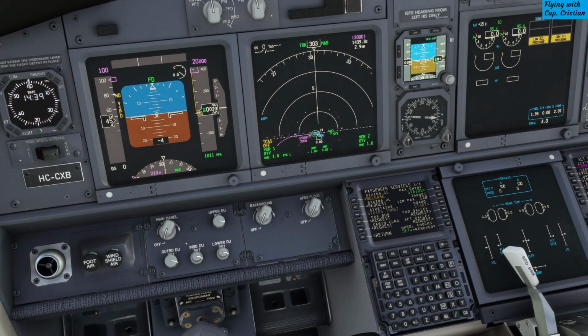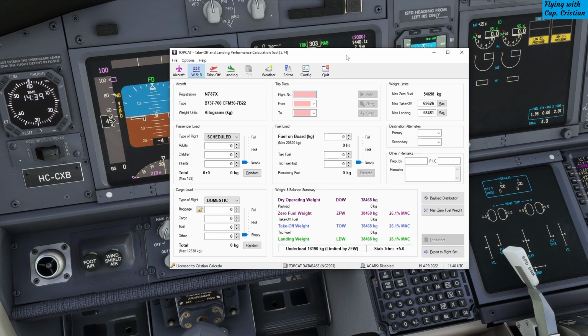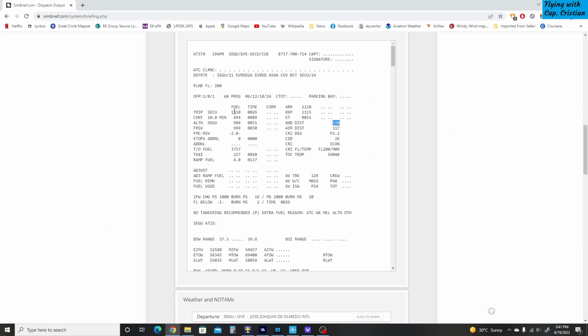So let's see, now we need to do the performance. For performance, our EFB is still not working. It will come later on. So for now, I'm gonna use my Top Cut. Okay, that's my Top Cut performance calculator. So let's go ahead and select what's the payload here. We have 120 passengers. So I'm gonna enter here 120 passengers. And we have 3,800 cargo, 3,800, there you go. Now we have 4 tons of fuel. Taxi is about 200, and trip fuel is about 1,300. I think that was it. Let's see, yeah, 1,300, perfect.